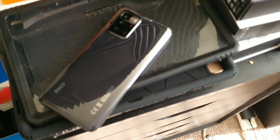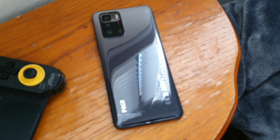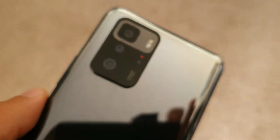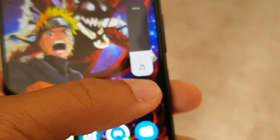So when it comes to the POCO X3 GT, you will have a better performance overall with the 6nm MediaTek Dimensity 1100, right? And then the Redmi Note 10 Pro will have that Snapdragon 732G processing chip, but it won't have the 5G. So I just want to throw that out there.